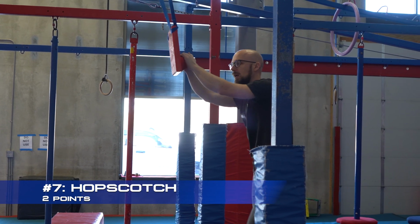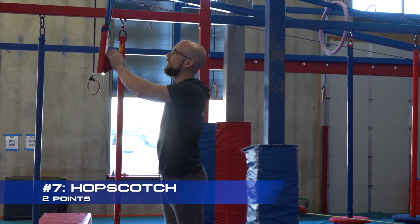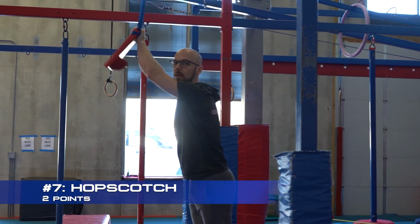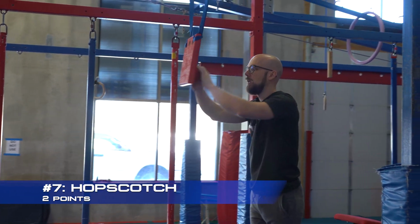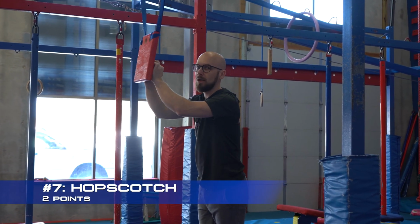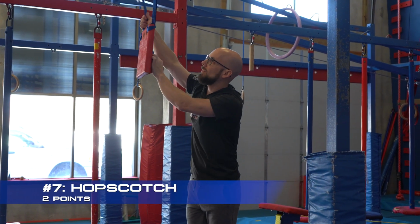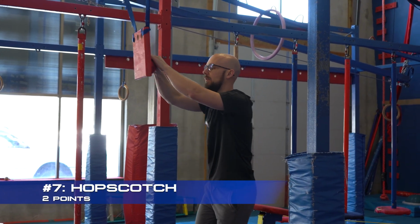This obstacle here is hands only, and hands only on the actual rock holds. No grabbing up top of the holds here. If you kind of grab on and you're a little bit around the side, as long as you're partly on the rock hold, I will allow it. But again, mainly no grabbing with the straps, and no grabbing up top of these holds.